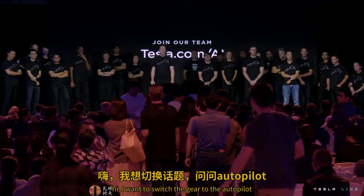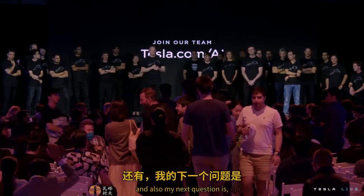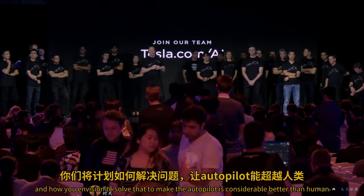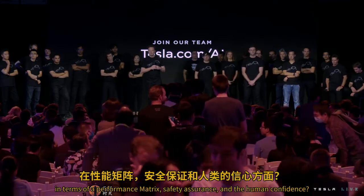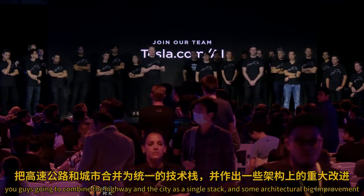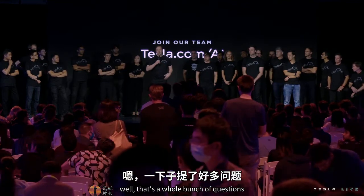Hi, I want to switch the gear to the autopilot. So when do you guys plan to roll out the FSD beta to countries other than US and Canada? And also my next question is, what's the biggest bottleneck or technological barrier you think in the current autopilot stack? And how do you envision solving that to make the autopilot considerably better than human in terms of performance metrics like safety assurance and human confidence? And I think you also mentioned for FSD V11, you guys are going to combine the highway and the city as a single stack with some big architectural improvement. Can you maybe expand a bit on that? Thank you.